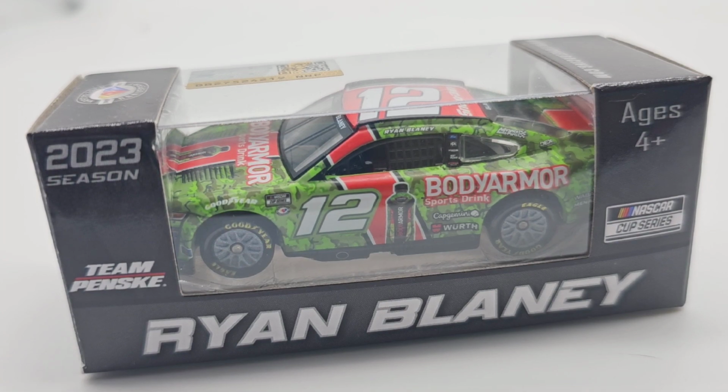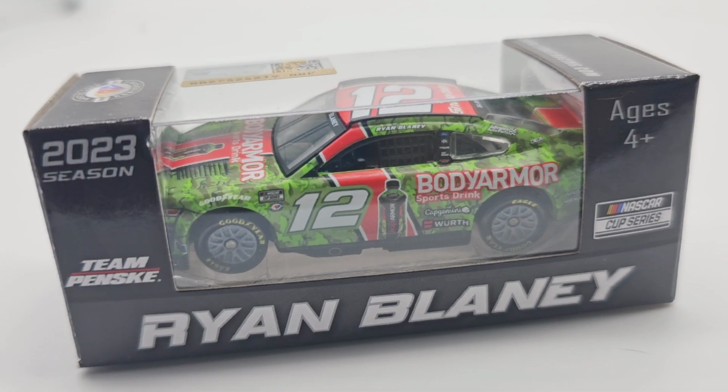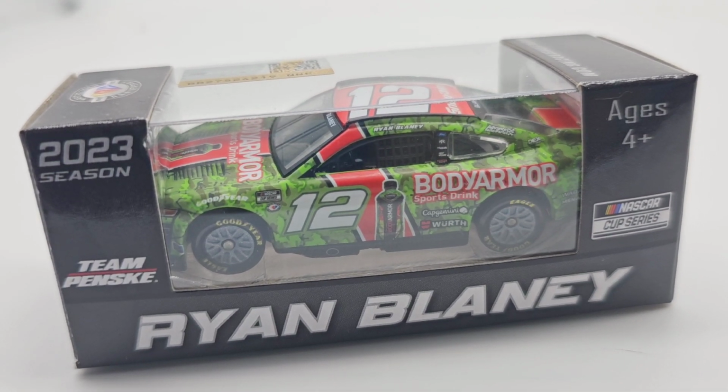It was one I thought about. Now, surprisingly, I thought about getting the 1/24, but not the standard scheme, the race win, because that thing looked gorgeous. But as much as I would love that, probably can't do it, so we're just going to stick with the 1/64 for now. So that being said, let's go ahead and get this diecast out of the box and take a closer look at this beautiful paint scheme.